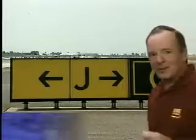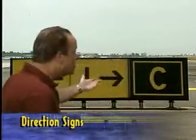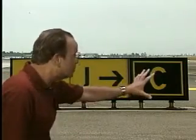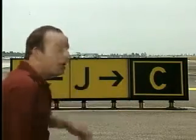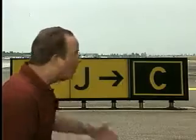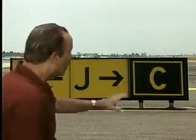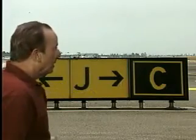Now, here is something else I use to help me keep the signs straight, and that is all direction signs have an arrow to point you to something. I know that sounds simple, but it actually helps me, because if there's any question in my mind as to whether the sign is a location sign or a direction sign, it helps me to remember that all direction signs have an arrow.